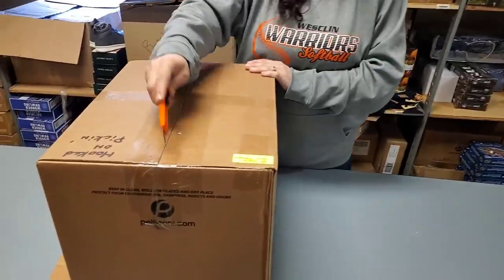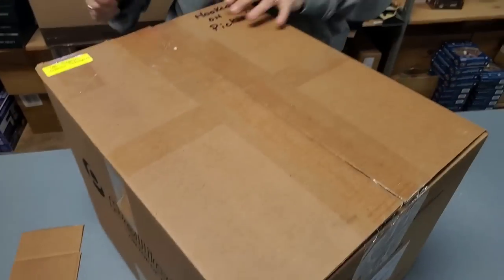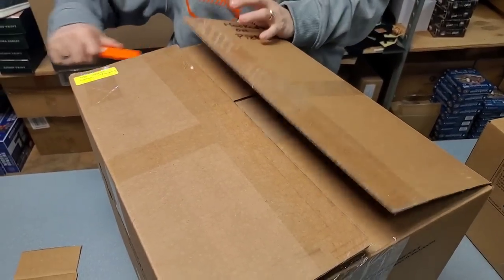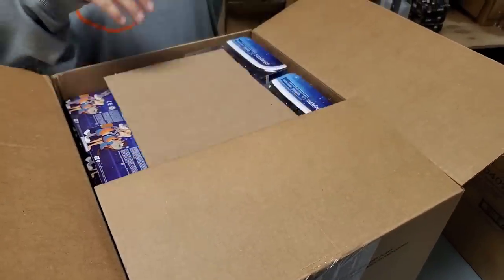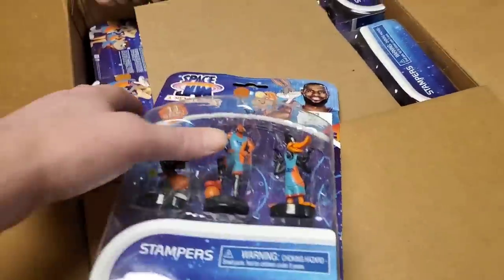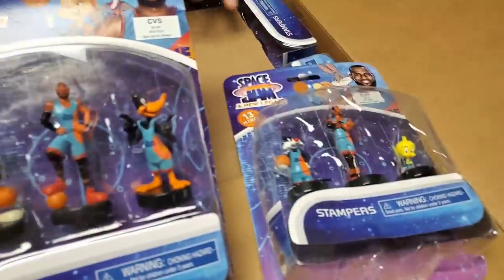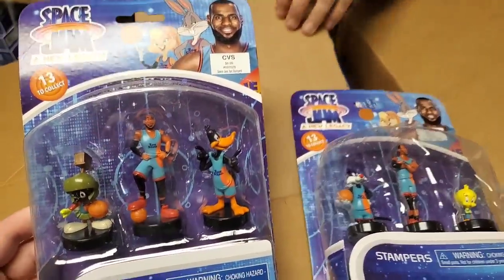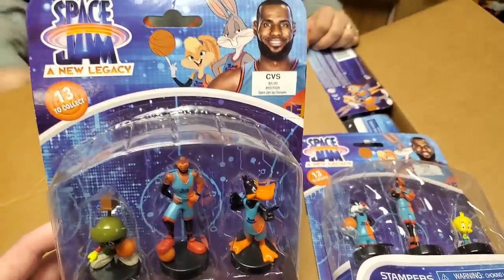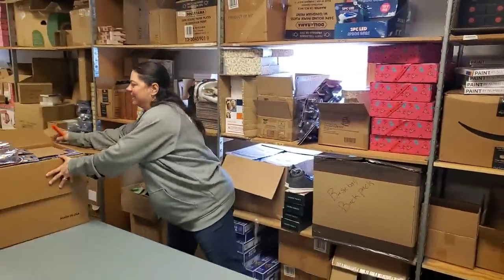This has one thing in it. Space Jam. Now, okay, are they all different? Or are they all the same? No, they're different. Space Jam. Yep. Like I said, if the movie didn't do well, we get the toys. But they're still fun toys. Yeah, fun toys.